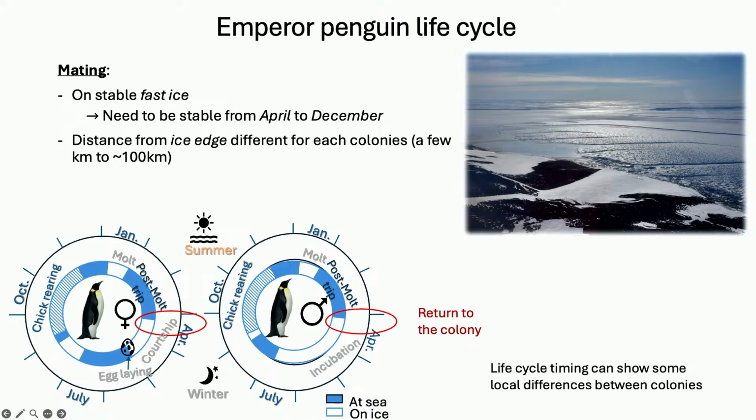And for this, they're coming back from the sea, and they need to walk from the ice edge a few kilometers to 100 kilometers, depending on the colony they're living in. So yeah, the life cycle timing can show some local differences between the colonies.